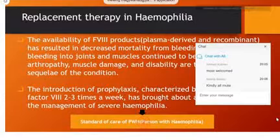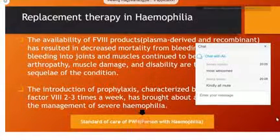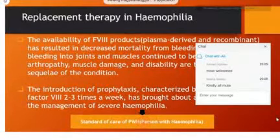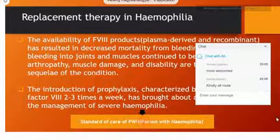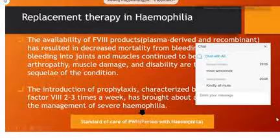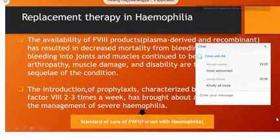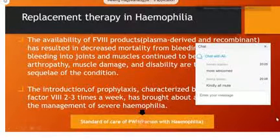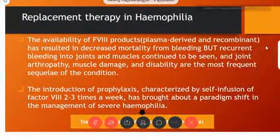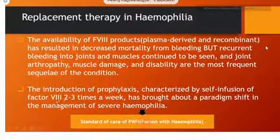Actually, the availability of factor VIII products has resulted in decreased mortality from bleeding, but recurrent bleeding into joints and muscles continues to be seen. And joint arthropathy, muscle damage, and disability are the most frequent sequelae of the condition. So, this led us to the standard of care of persons with hemophilia, and that is prophylaxis. If you remember the picture before, in the slide of the prevalence, where you had on the right-hand corner a patient in a developing country, and on the left-hand corner, a patient from a developed country. So it's usually a self-infusion of factor VIII 2 to 3 times a week, and that is a paradigm shift in the management of severe hemophilia.